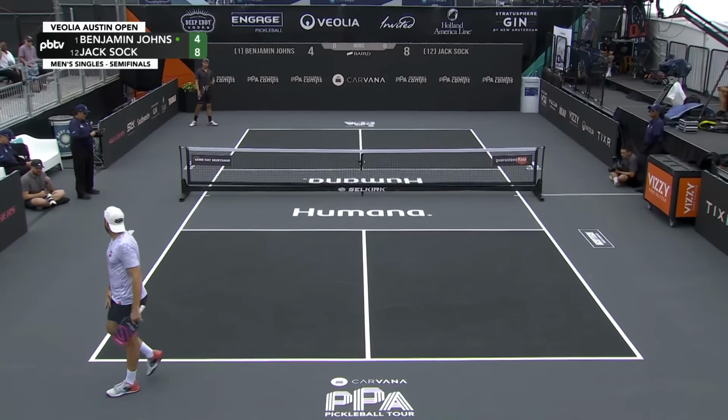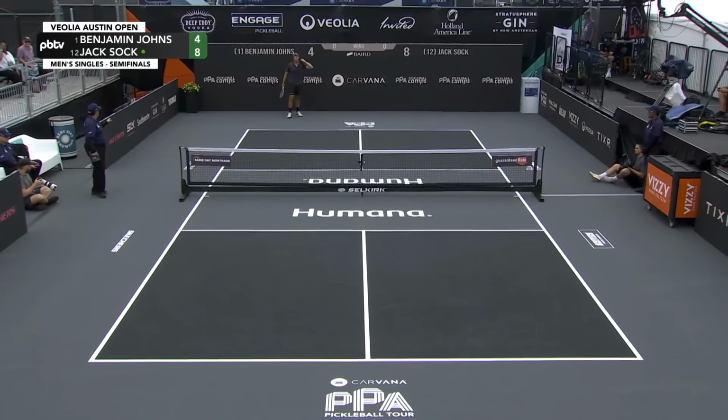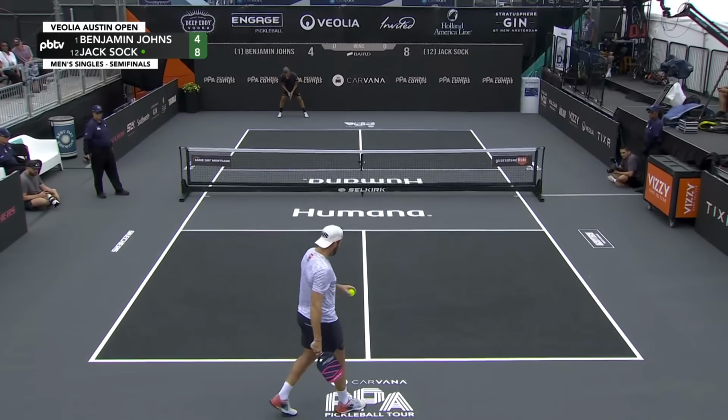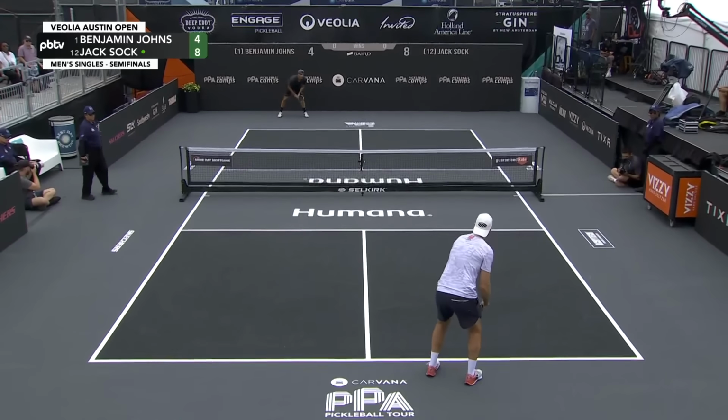I mean, there were a couple balls that were maybe closer to the line than the one that was called. That was crazy how close. That first ball, I thought in real time it was out, but he played it and didn't really react, meaning Ben Johns. 8-4. So here we are.